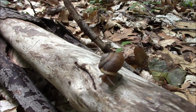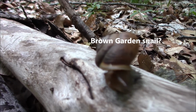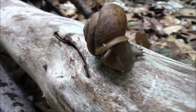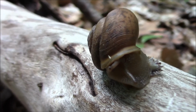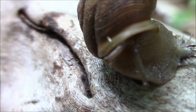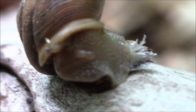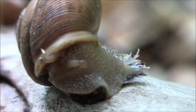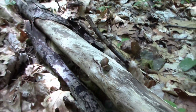There's a cool little snail here. This snail's actually feasting on a little insect. All right, see what else we can find this morning.